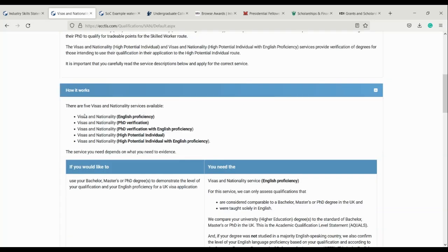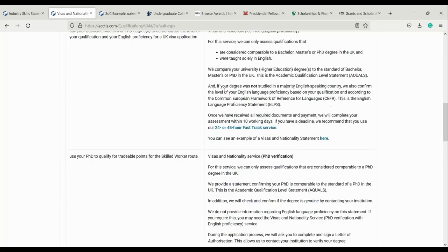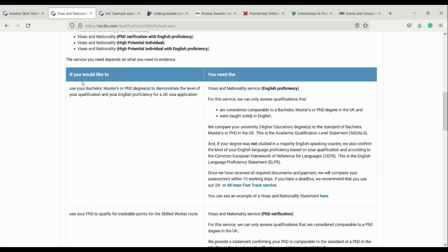Now, how it works: there are 5 visas and nationality services available: English, PhD verification with English, high potential individual, and high potential individual with English proficiency. Now, if you would like to use your bachelor, master's, and PhD degrees to demonstrate the level, then visa nationality English proficiency. So it's quite explaining to you how or what to do. All right. So if you have a bachelor's, a master's, and PhD, you should choose English proficiency.